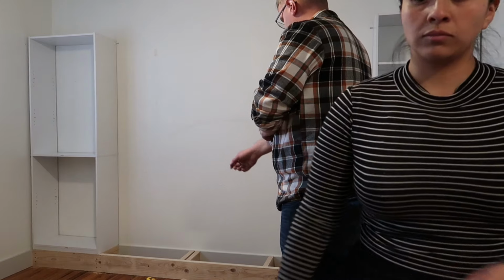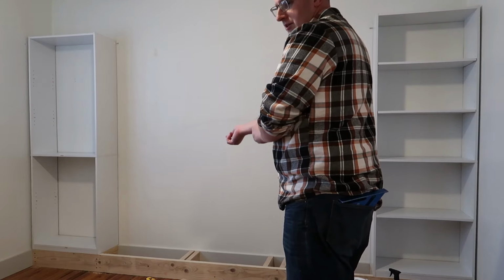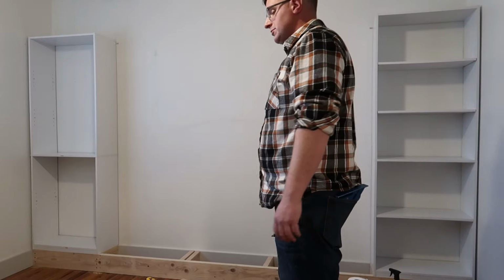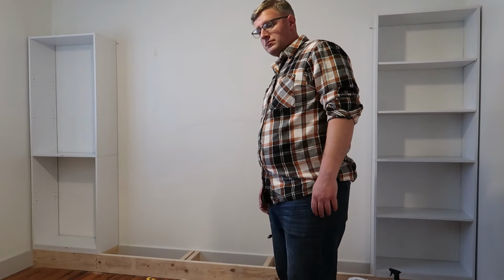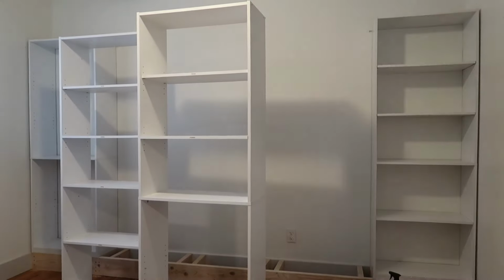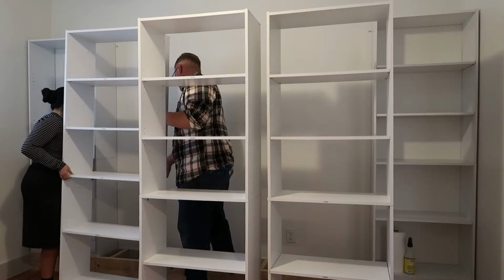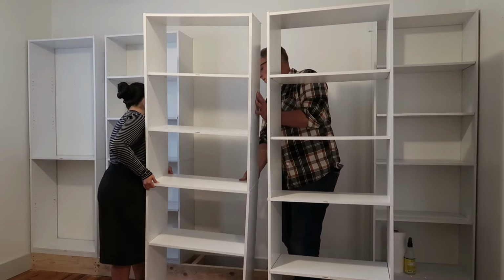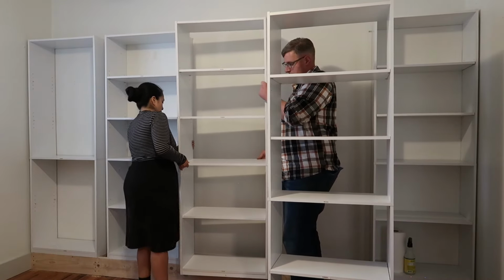So the next thing that we have to do is move all three of them in because we need to figure out how far apart we want to space them. All right, I'll help you start doing that. Oh, my toe!